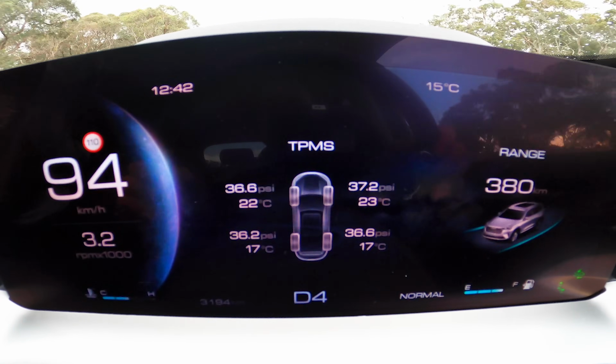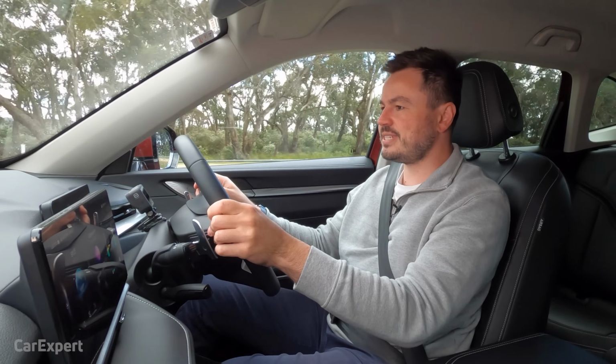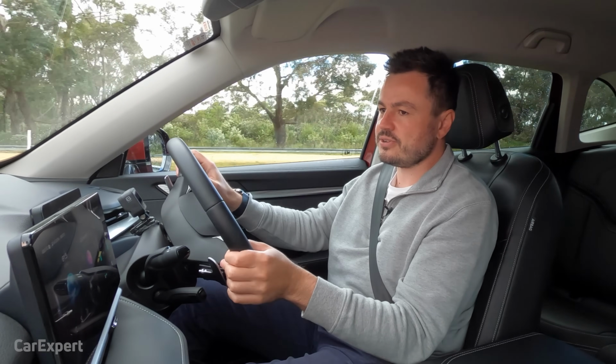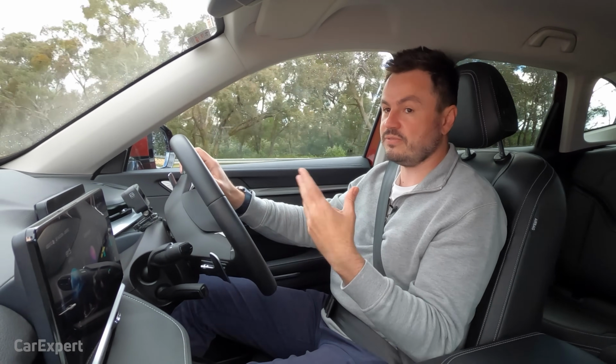Gearbox is okay. It's not very quick to respond. So it just takes a little while to do anything, despite the fact it is a dual clutch. Often manufacturers will use those for fuel economy as opposed to performance gains.